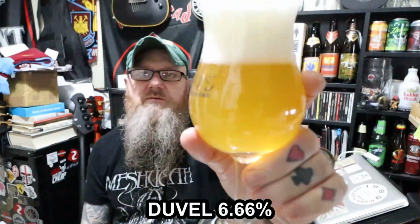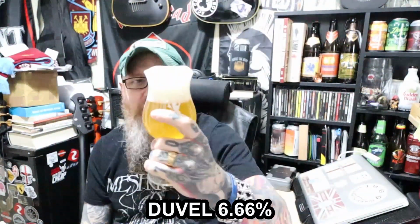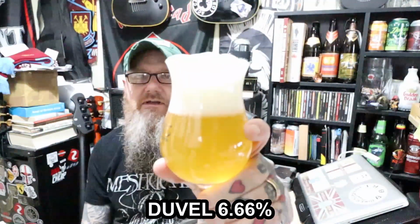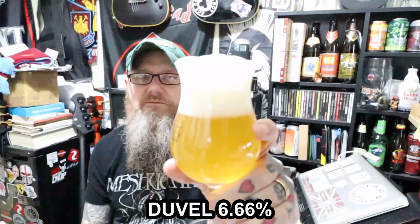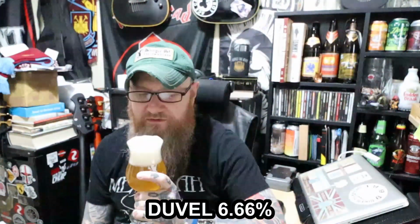And there is a little bit more cloud coming into it now, so there may have been a little bit of residue. There's no floaters. The head is huge on there, and obviously that's got much to do with the carbonation and the shape of the glass, but yeah, quite nice. Let's dive in again.